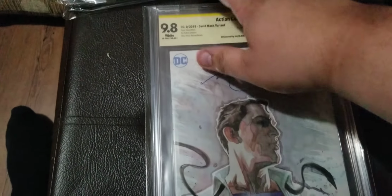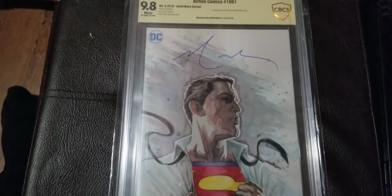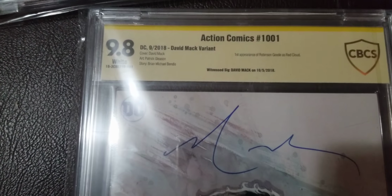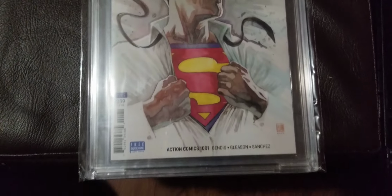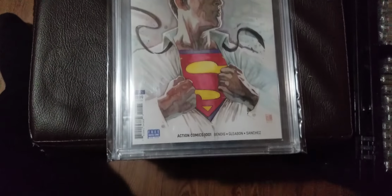All right. Next we got here. Shout out to Comically Flawed. I won this book on Edwin's Heroes Initiative auction. This is Action Comics 1001, 9.8 white pages. This is a David Mack variant. I won the auction, then Comically Flawed paid him as a gift for me. I think it was a birthday gift. So shout out to Comically Flawed for that. Beautiful cover. Love it. Love the way he signed it there. David Mack is an awesome artist.